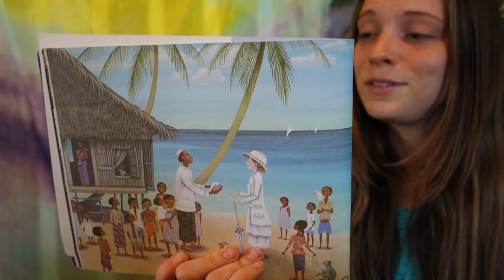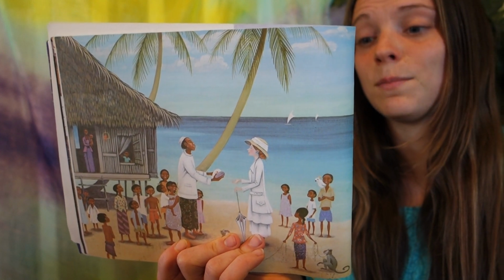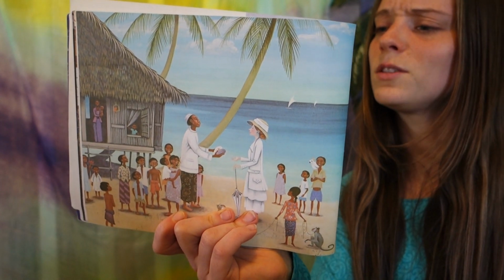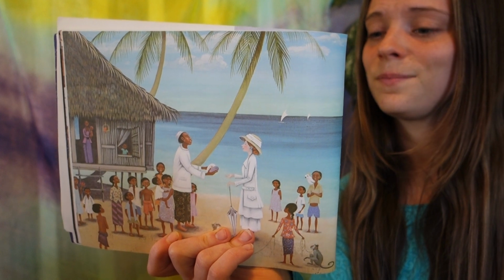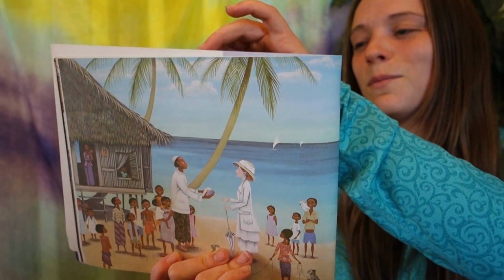And before she left, the Baba Raja gave her a beautiful mother-of-pearl shell on which he had painted a bird of paradise and the words, "You will always remain in my heart, my friend." "And you will always remain in my heart, my friend," said Mrs. Rumphius.